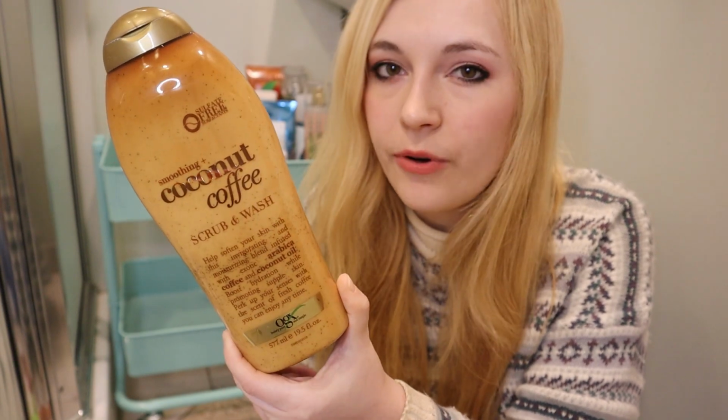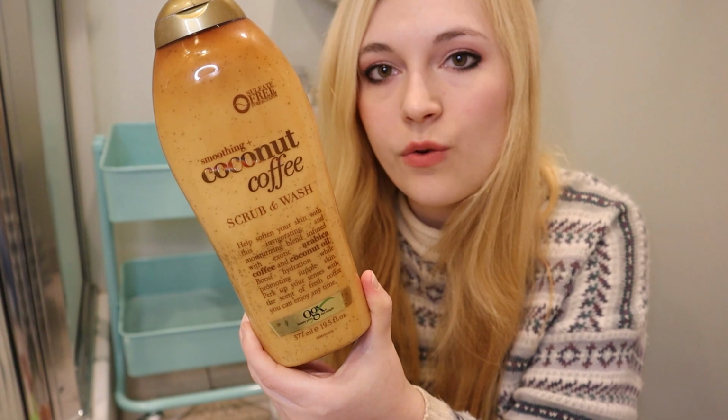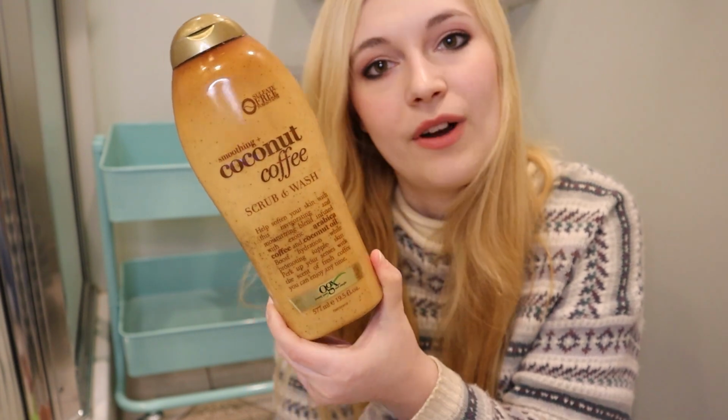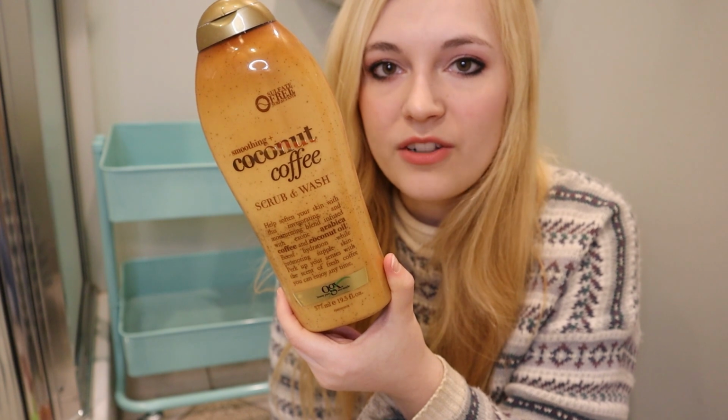It does have a little bit of ground coffee in it. This smells really good. I love the scent of this one, and it's nice and gourmand. It's almost like a salty popcorn meets caramel kind of scent to me, but of course it's got the coffee note, so I really like it.